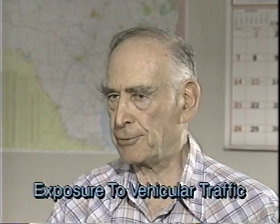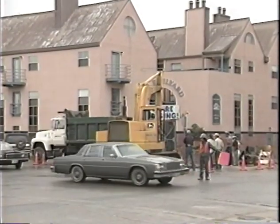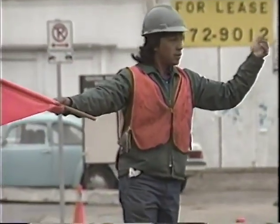Exposure to vehicular traffic. Just put traffic. You know how often we're working in the middle of the road. We need to provide safety vests for the flaggers and anyone exposed to passing traffic.